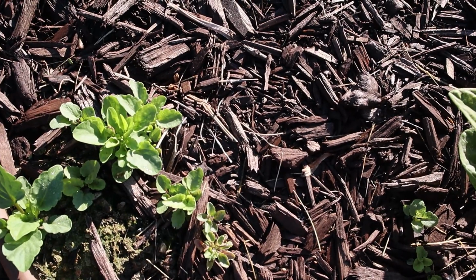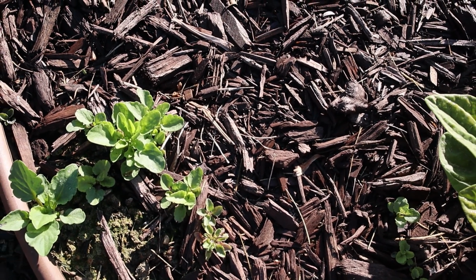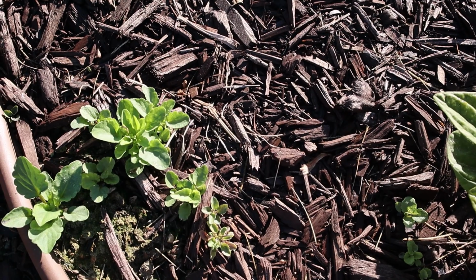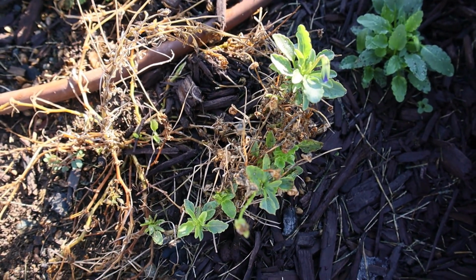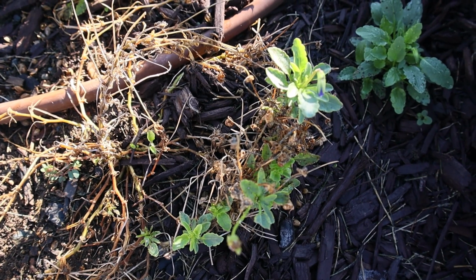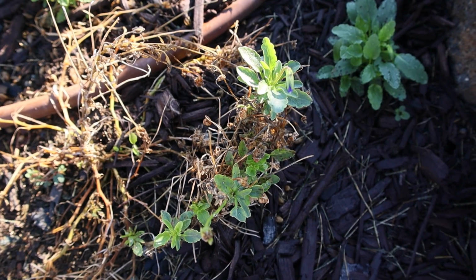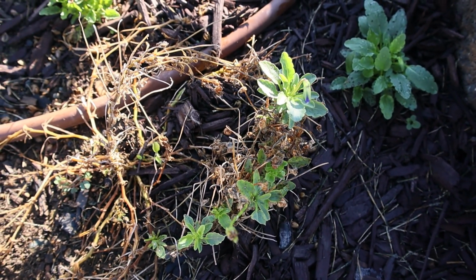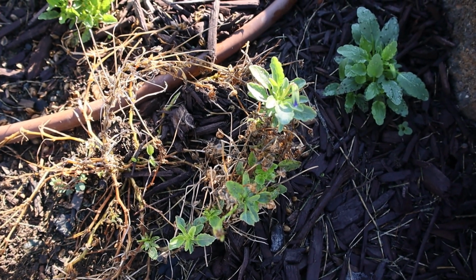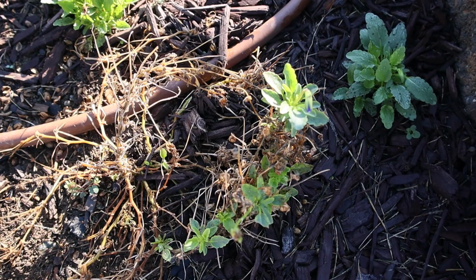But in addition to unwelcomed volunteers, I have volunteers that are very much welcomed, and I'm talking about pansies. This spring I planted a lot of pansies, and I will show you clips from my previous videos, and you will see how these beautiful pansies bloom over the maybe 3-4 months of spring and early summer.